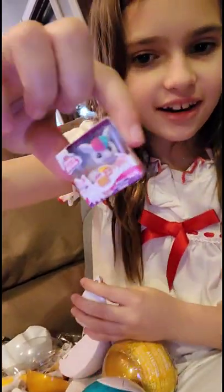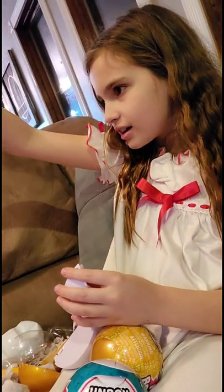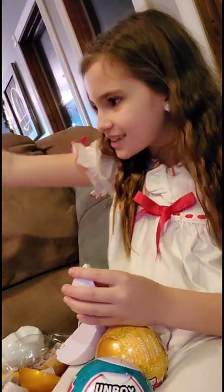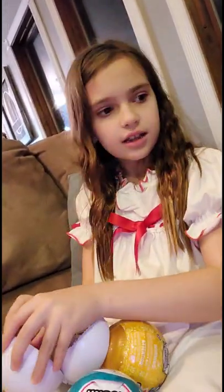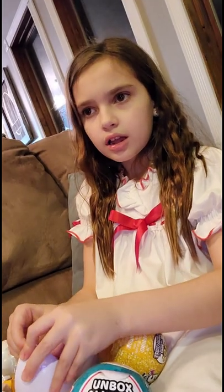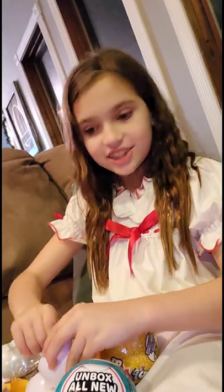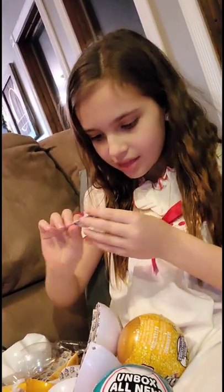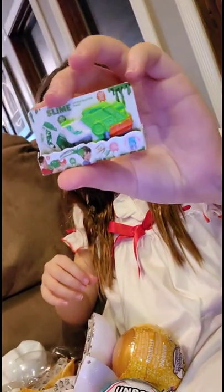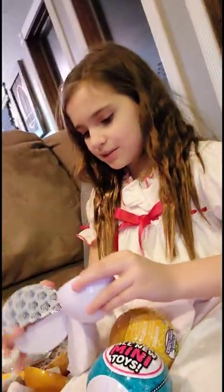Oh my gosh, I got another pet toy. Llama. I have a llama. Remember when we got you this? I spared a llama for your mama. Oh my gosh, when was that, last year? Right now. Okay. Oh my gosh! I got a slime thingy. What's it called? Slime gun? It's a slime gun. That's cool.